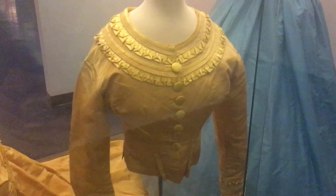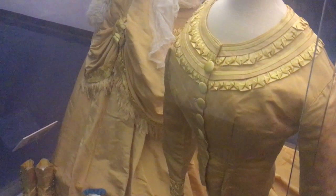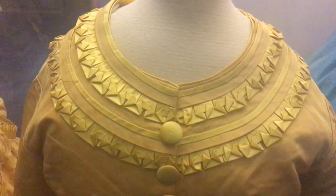Some beautiful, beautiful detail work. Look at that. That's just stunning. These buttons are surprisingly enormous. It's probably about a 1-inch button. I always think of Victorian gowns as having these tiny, tiny little buttons, but that is a very sizable button.